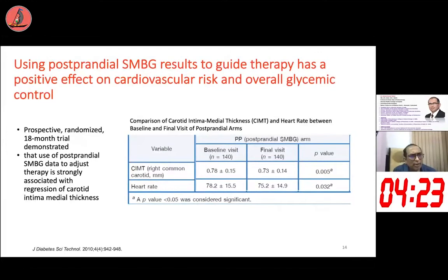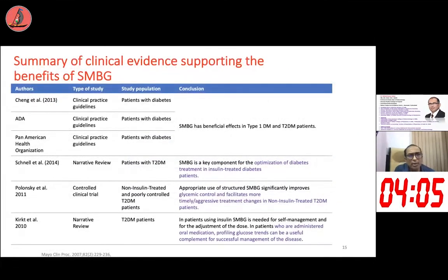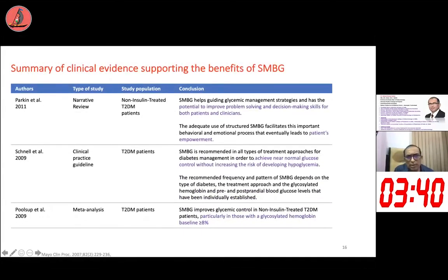And this is a prospective 18-month trial which had shown that by doing SMBG, you could identify the postprandial peaks, correct them, use appropriate therapy to reduce postprandial hyperglycemia, and bring about a change in the carotid intima media thickness, because that's clearly affected by the postprandial glucose levels. So it's a very important tool which helps both in patients with type 1 diabetes and type 2 diabetes. It helps in optimizing the insulin treatment in patients who are treated with insulin. It also helps in adjusting the therapies, and in helping patients understand their lifestyle changes. Different studies have shown this benefit, and you could achieve near normal glycemic control without increasing the risk of hypoglycemia with the appropriate use of SMBG.